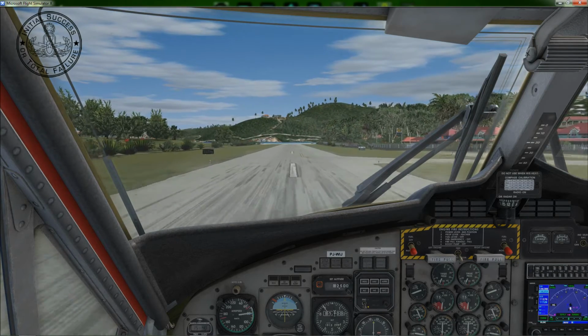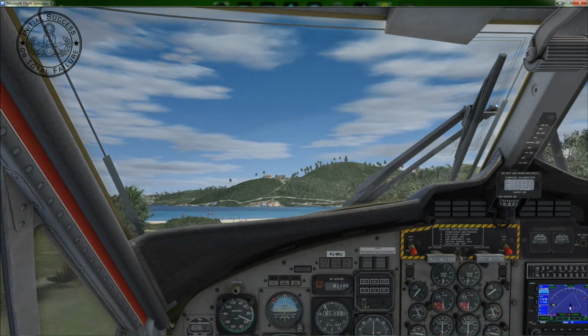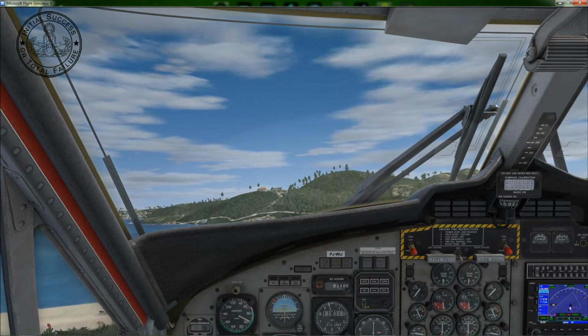Looking good, looking good. We got plenty of speed. We're going to be off the ground in no time. Look at that. Up, up, and away. Alright. Quick, easy takeoff there.